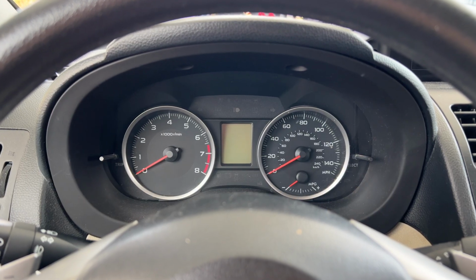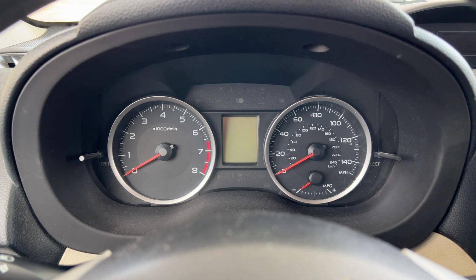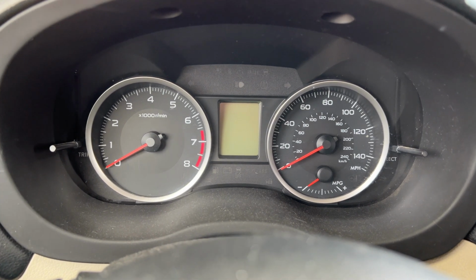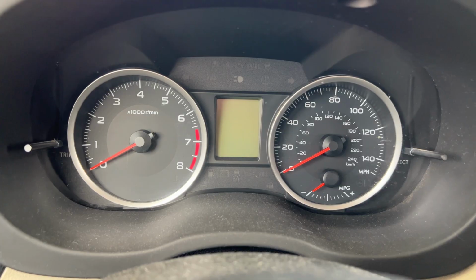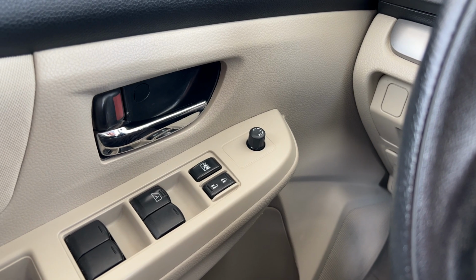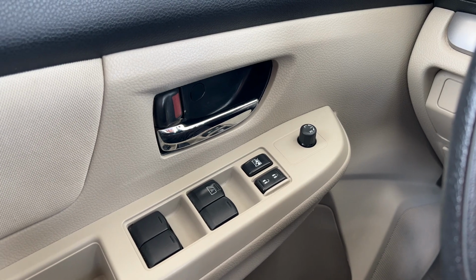In front we have the gauge cluster. On the left is your tachometer, and on the right is of course the speedometer. In the middle, apologies for not having a footage, but you have your trip A or B mileage as well as the total mileage. And at the bottom of the screen, you have your fuel gauge. To the left of the steering wheel, we have a knob for adjusting the mirrors, buttons for door lock and unlock, and switches for power windows, with the driver's window being automatic up and down.